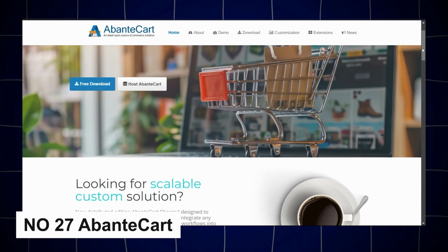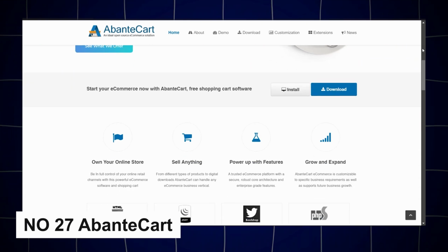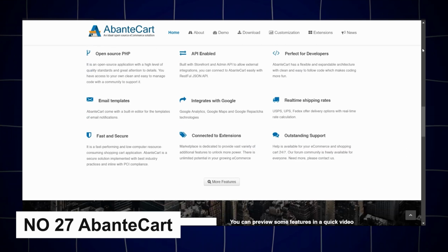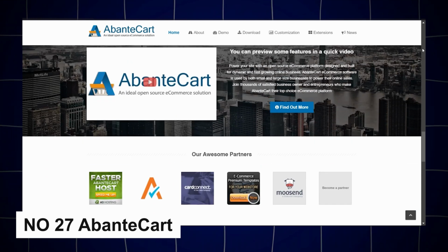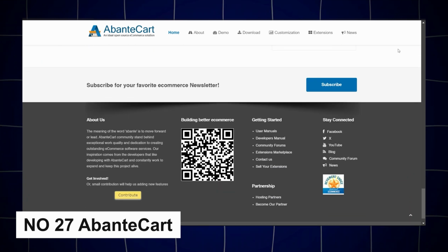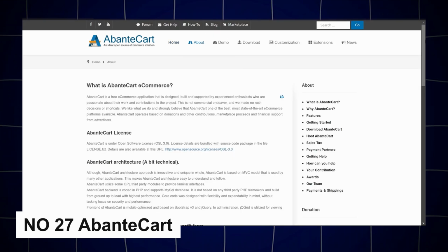Platform number 27 is Abante Cart. Best for free and simple setup. Abante Cart is a free beginner-friendly platform with a straightforward setup process. It offers essential e-commerce tools like product management, mobile optimization, and secure payment options. Perfect for budget-conscious entrepreneurs starting small.